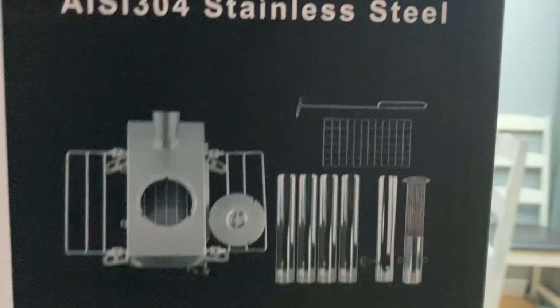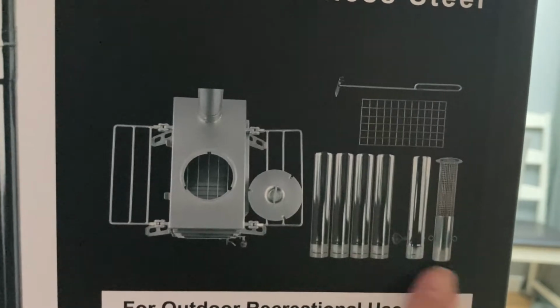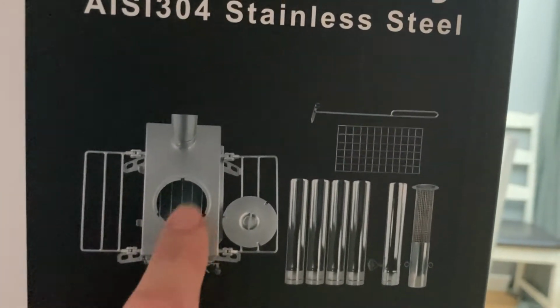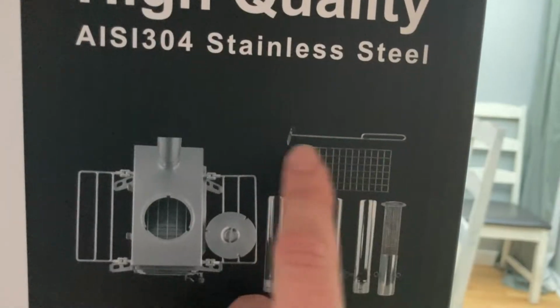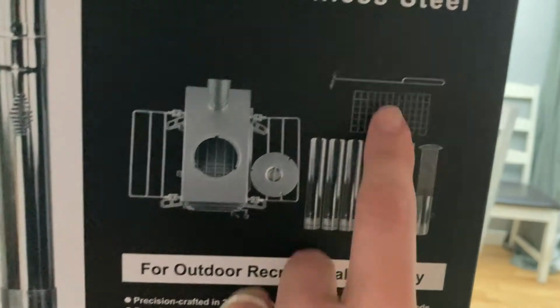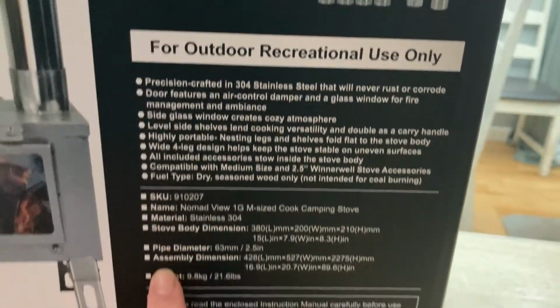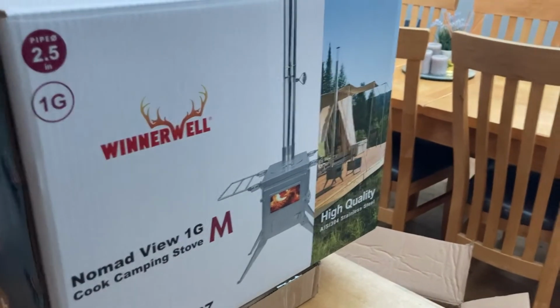And these are all the things that we got, which is all of the pipes, the stove itself that apparently comes off and you put something inside like your kettle or your pot. There's your grid, not 100% sure what that is. I'm sure someone more seasoned would know what that is. Yeah, that just says basically the same sort of stuff. So you test it out and let you know.